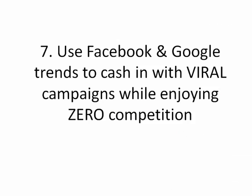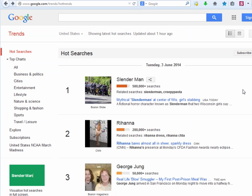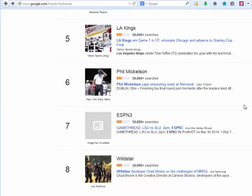Number 7, use Facebook and Google Trends to cash in with viral campaigns while enjoying basically zero competition. Right directly inside of your Facebook account, just on the right hand side, you'll see all the trending topics that's going on right now within Facebook. And within Google, you can search the Google Trends by simply typing Google Trends into the Google search engine, and you'll see all the latest top trending topics within the internet that's going on right now.